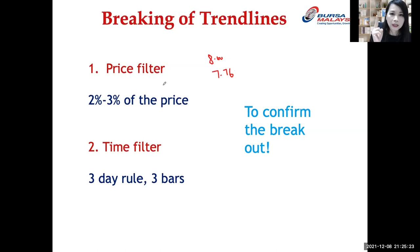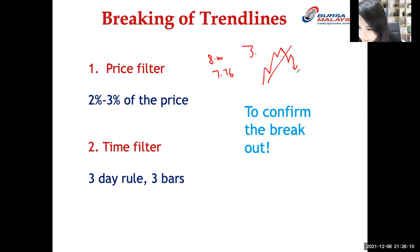Another way is looking at the time. Using time, I usually count 3 candlestick bars. If it's a daily chart, 3 days. If it's an hourly chart, 3 hours. If it's a minute chart, 3 minutes. And there is also a third way. For example, when you see a trend line break here, you have to see the rebound here. If the rebound cannot pass this trend line and then it reverses, it's a confirmation. So this is a confirmation when there is a rejection from that trend line.